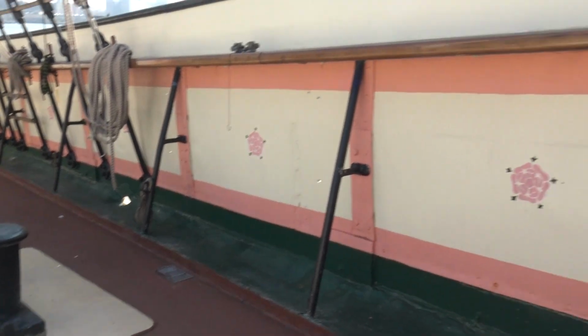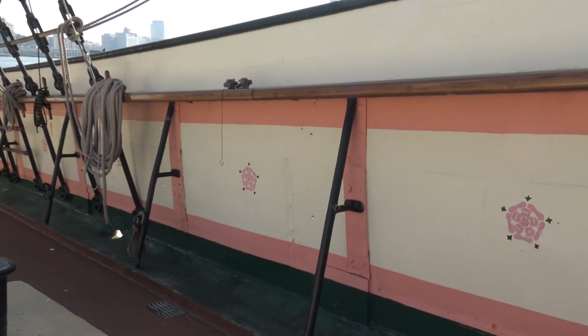Kind of looks like a graham cracker. Yeah, it's got that consistency. Might taste a little bit like a dog biscuit. It smelled like a dog biscuit, folks. You can place these back. I like how the rose is painted all over the ship.